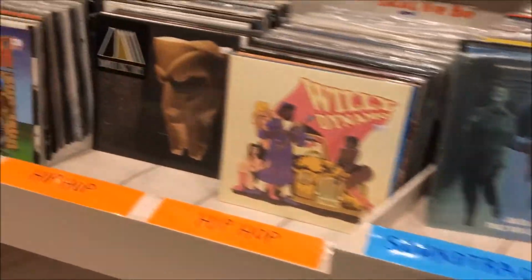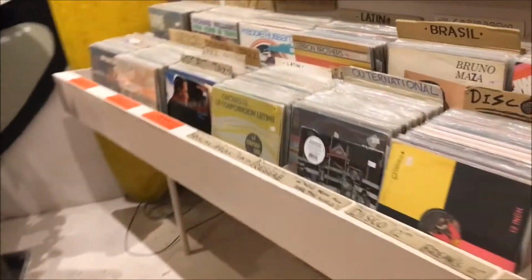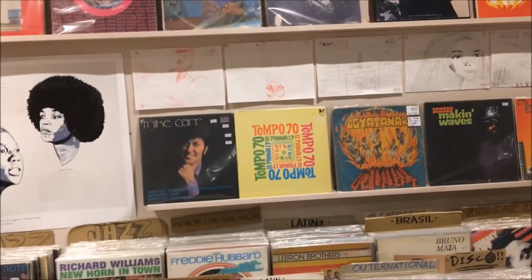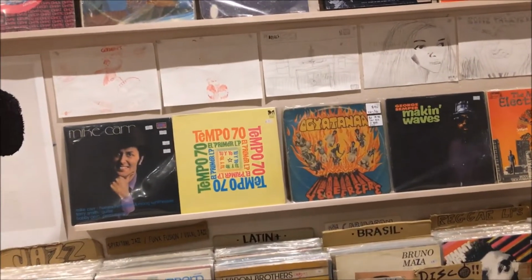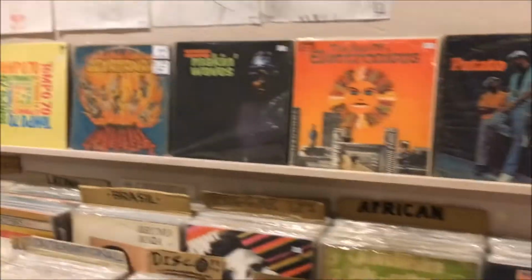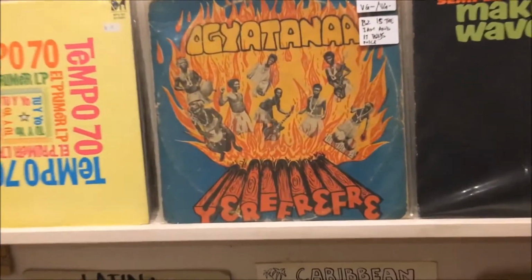So we're going to go through the hip-hop, the electronic area, into the soul. We're going to get to this area here where you've got the jazz and the international music. Now, Northside imports records from all over the place. They don't just send away for them. They actually go out and do a lot of digging, and they've got a very interesting selection of African recordings.